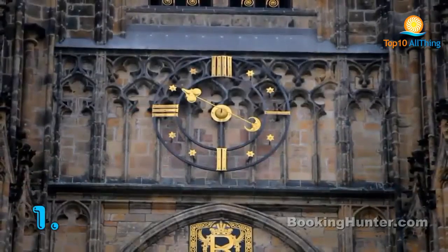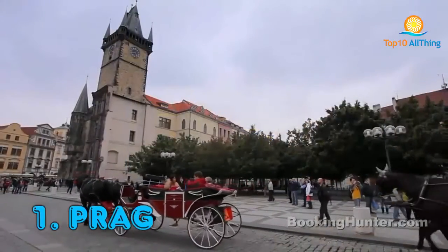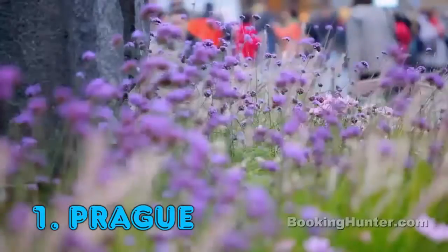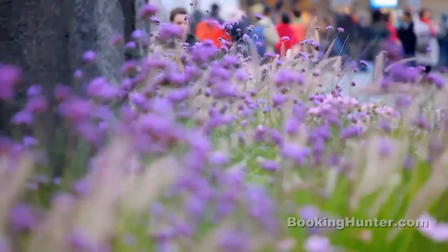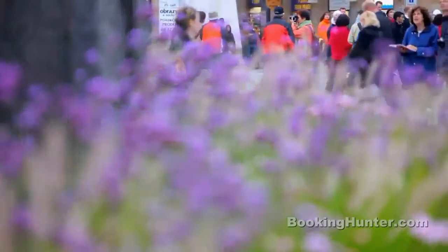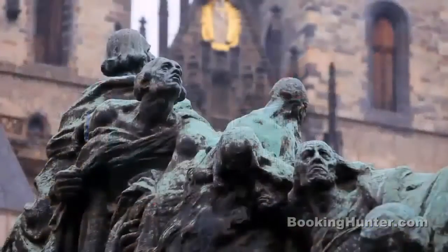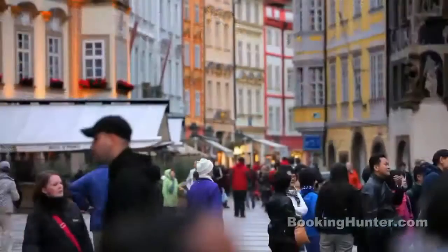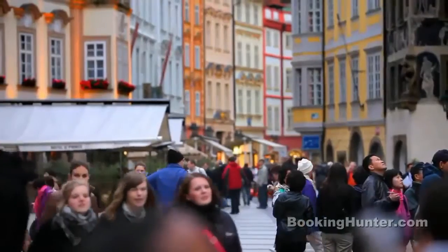Number 1, Prague. This gem of the Vltava River has an 1,100-year history of being culturally grand and important. Prague has been the capital of Bohemia and of the Roman Empire. It flourished during both the Gothic and Renaissance eras. It is still the largest city in the Czech Republic and one of the most culturally rich and diverse, and has architectural and artistic highlights from many different centuries and architectural aesthetics.